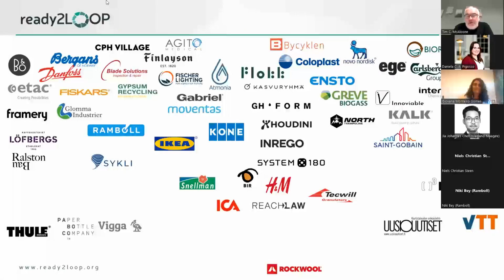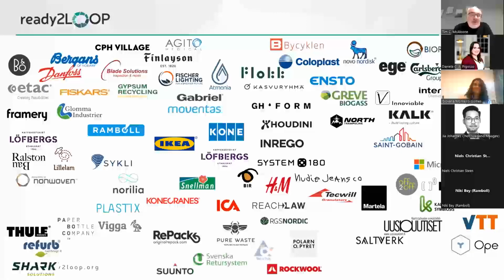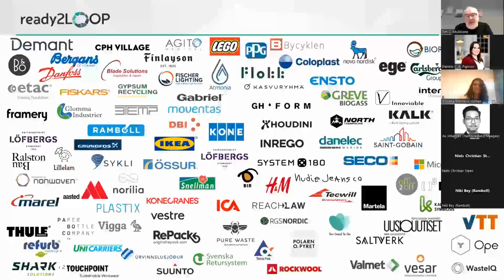And what you'll see on the platform as well is that over the short term, you'll also be able to do a benchmark among your own readiness improvements. So you can see, where were we when we started our readiness assessment? We go through a transition path, and how ready are we now? That's something else that will be added. But you can see we have quite an impressive number of companies, and this is just a small representation of the companies we have on, and this is growing day by day. So this is hopefully some inspiration for you as to what types of organizations are using the ready2loop platform.